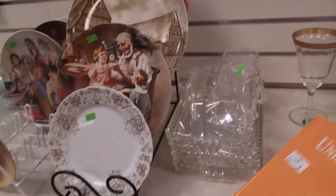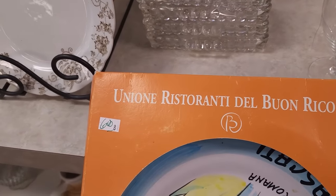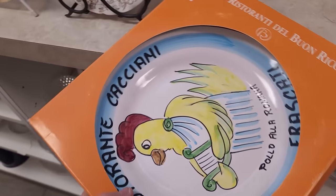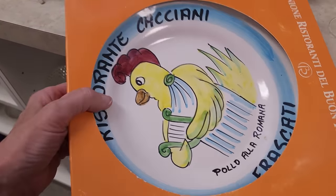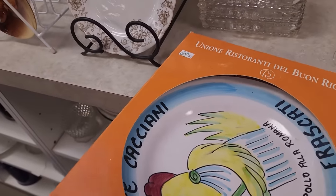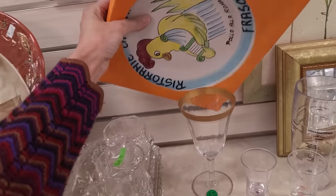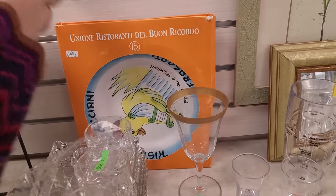So of course we'll know what it is, who it is, where it came from. Union Ristorante del Buon Ricordo. Ristorante Caciana, Pollo Aia, Romania. There's a lot of words on there. It is made in Italy. It is $6. I think we're going to pass. We'll leave that one for somebody else.